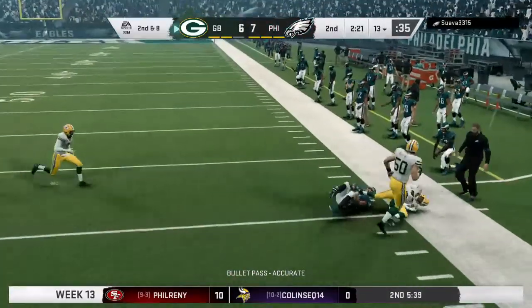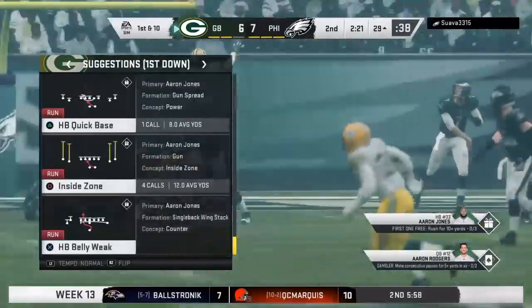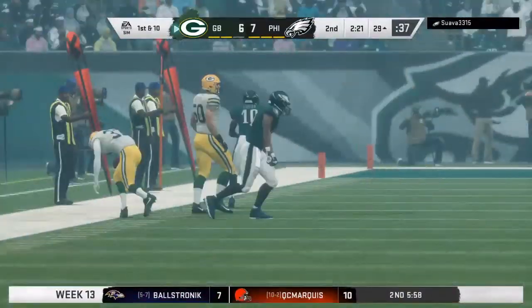Into double coverage, and it's intercepted. Picked up by Josh Jackson, and they will take over at the 29-yard line.